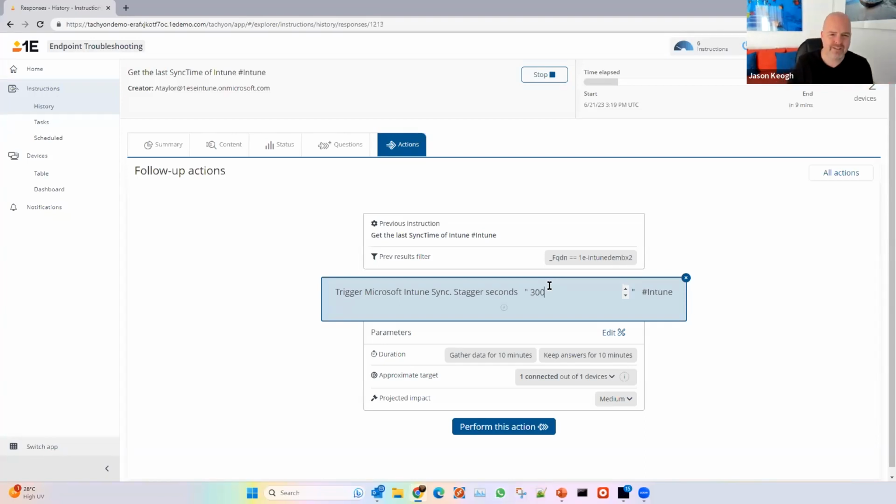You shouldn't ever have a situation where 100,000 machines are out of sync. That's just weird. But you can find the set of machines which are not synced and target those, maybe 100, maybe 500, whatever number of machines. Give it what you think is an appropriate stagger time. It reminds you to set it because it's there as a variable, and then away you go. In this case, I'll say 1 second and I'll perform the action.